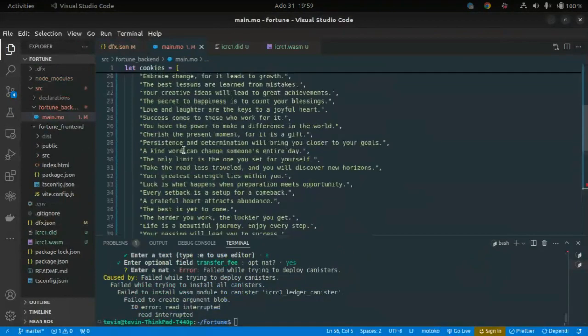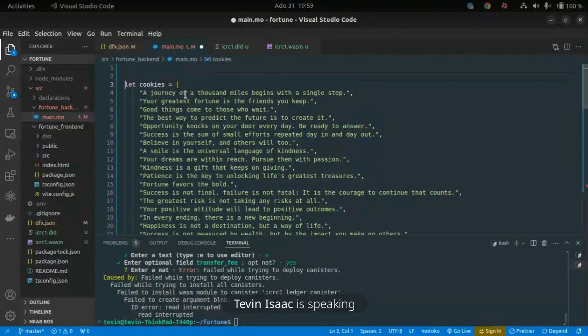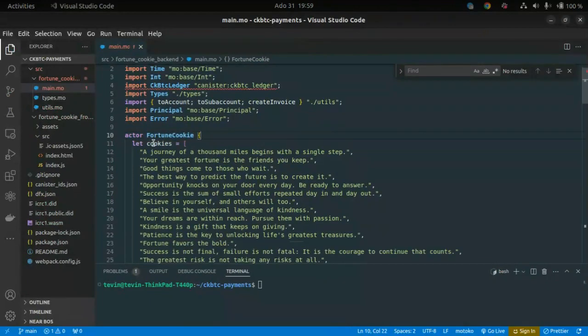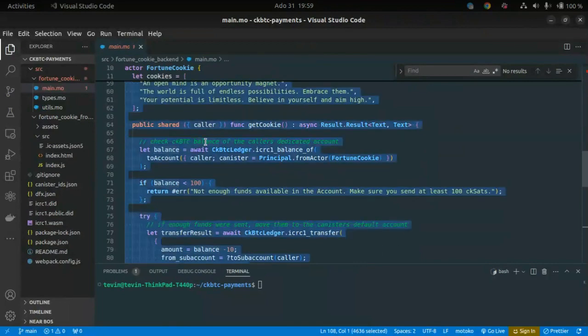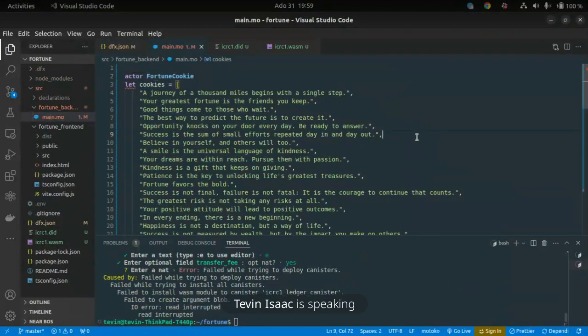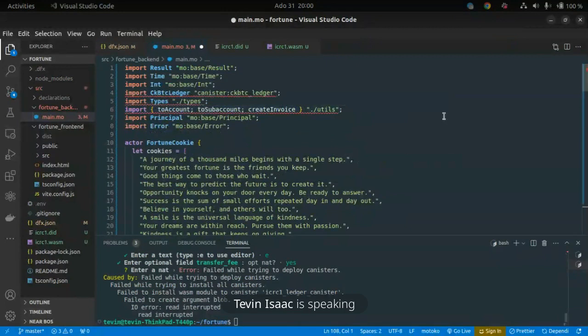Fetching cookies, the actor model first, and then let cookies, and then give the functions. But let me just copy paste it for now, because this is basically where you'll reach, and also because of time, I can see it's 8 p.m. It shows me some errors. Let me remove this. So let me explain this bit of code from here first.